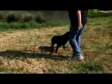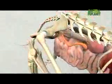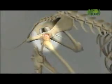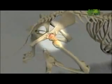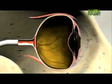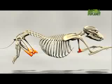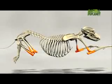But labs aren't quite super dogs. While robust, the lab is prone to several ailments. One of the best known is a problem of the hip called dysplasia. It's caused by an abnormal formation in the hip. It leads to a loss of cartilage and pain. Labs are also susceptible to a genetic eye defect called retinal dysplasia, which causes blind spots. And like most athletes, labs have problems with knees and elbows.